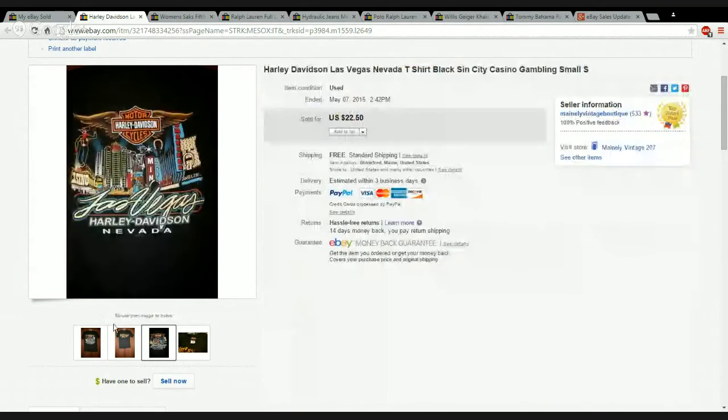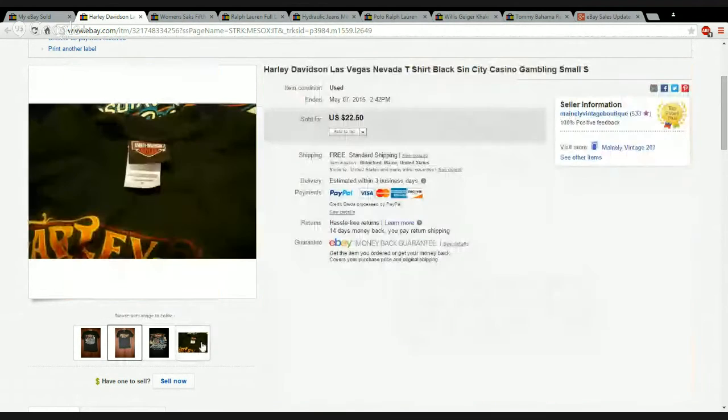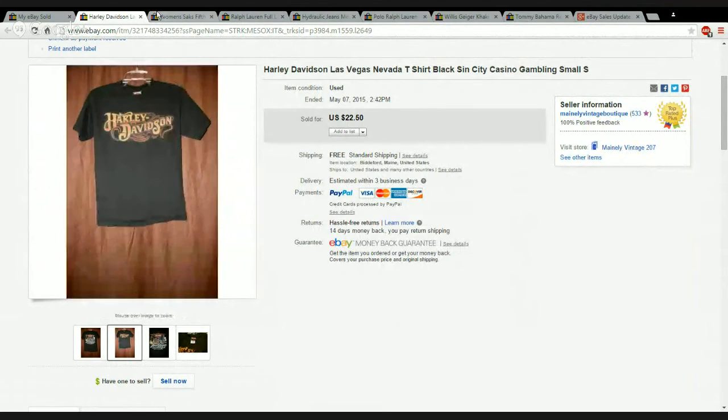So here's a picture of the front. Just an overall nice looking t-shirt. The size small. And I've had good luck with Harley Davidson stuff. If it's a state or a location that has a little less traffic, or the design is a little less exciting, you might not get as much for them. But definitely a big market for Harley Davidson stuff.